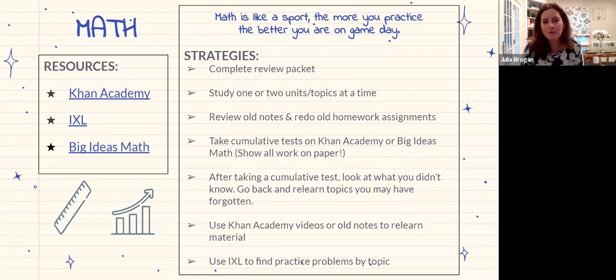But the big thing for math is really they have to do the problems out on paper. Just looking at it and looking at their notes, you're not studying. You're just looking over notes. So that's for math.